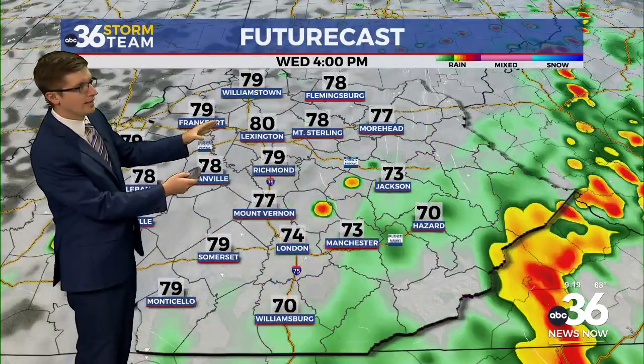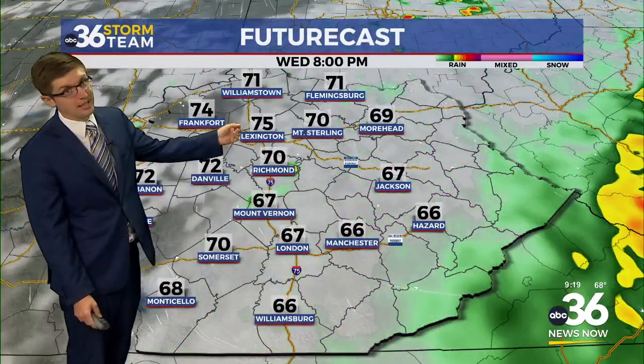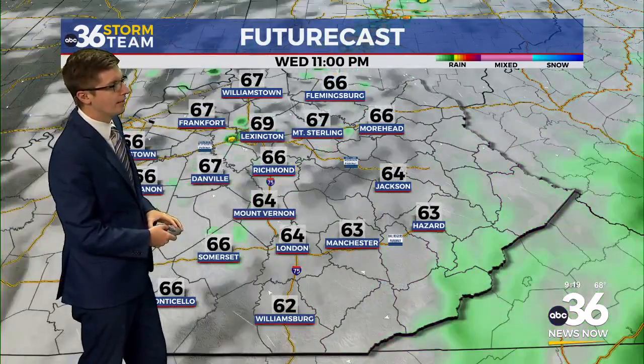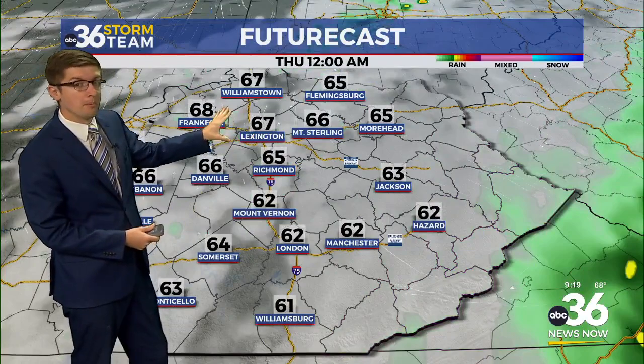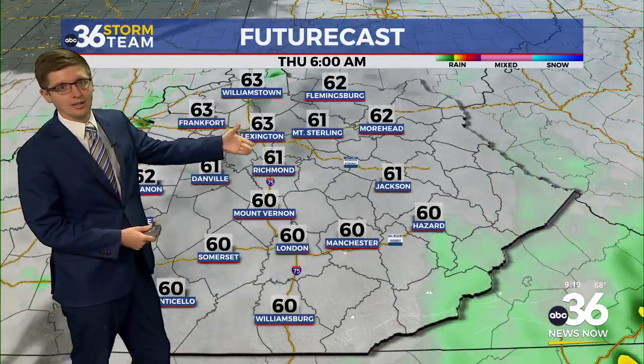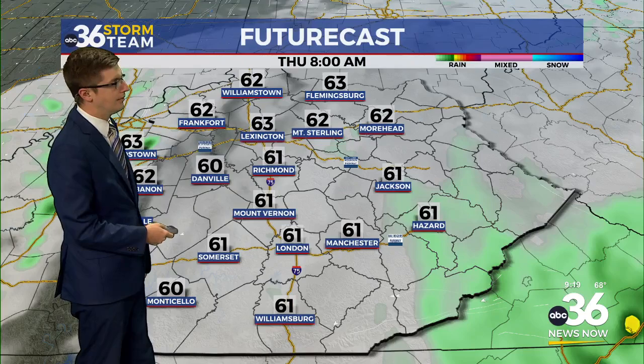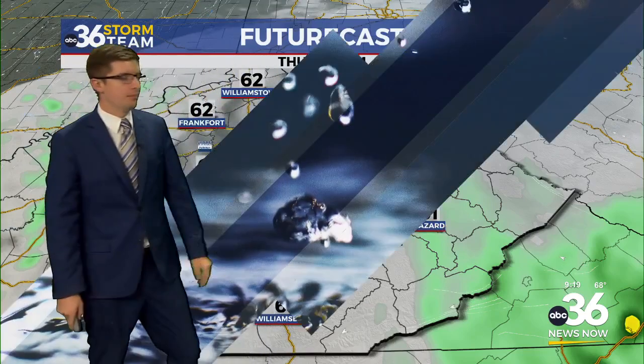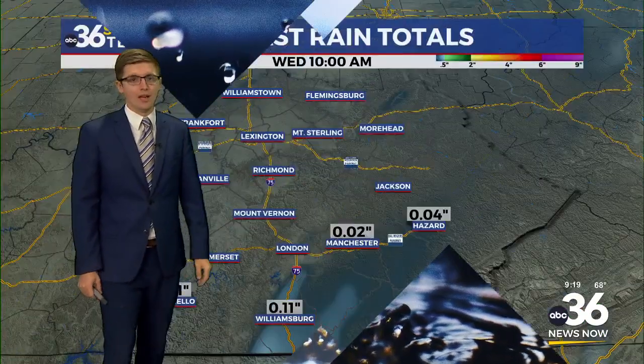Notice how we're not seeing quite as much in Lexington. I don't think we hit 80 degrees. The cloud cover is really going to limit our temperatures, but mid-70s, I think, for most of central Kentucky, with a little bit of a better chance of seeing some rain later tonight and into your evening hours. Tomorrow morning, we're going to be watching eastern Kentucky for what could be the start of some heavy rain there.